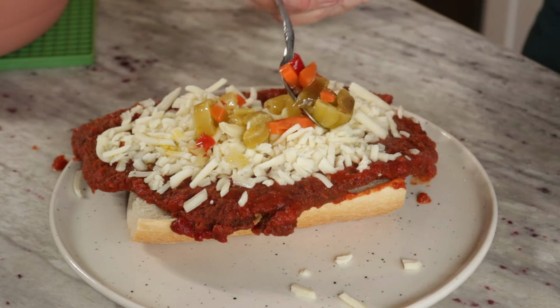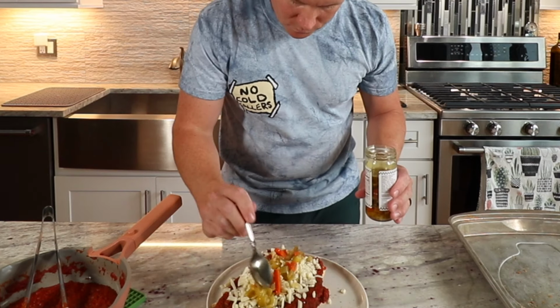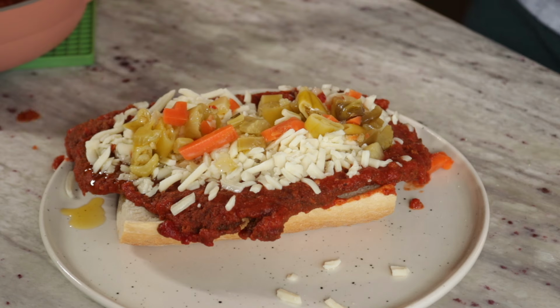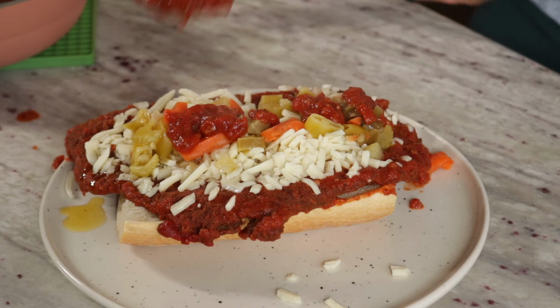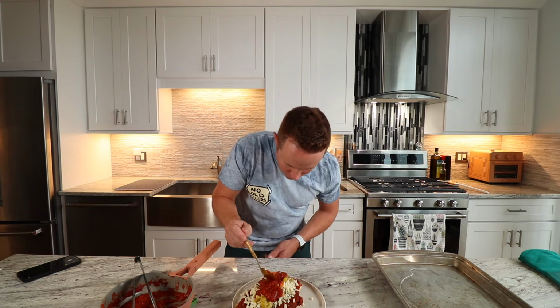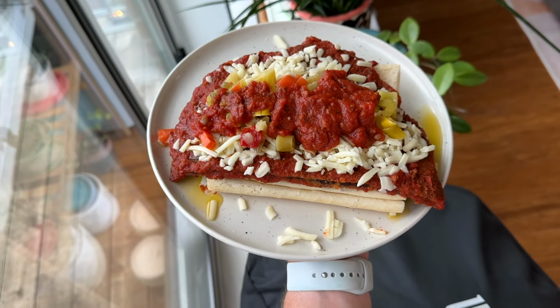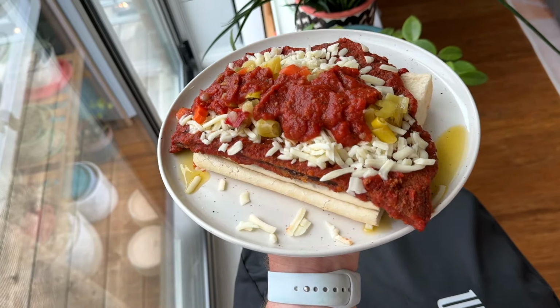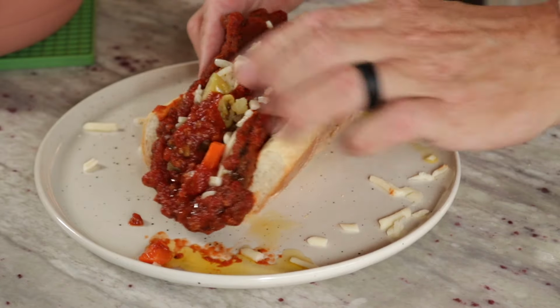It's such a beautiful giardiniera. I just can't even get over it. Look at that. And then more red sauce to taste. So let's just do another line or two or three. Just a beautiful looking, right now, open face sandwich. I'm gonna attempt to close it. Oh my God, it's working. Oh my gosh.